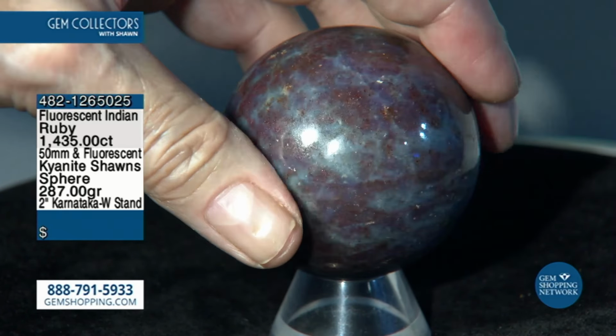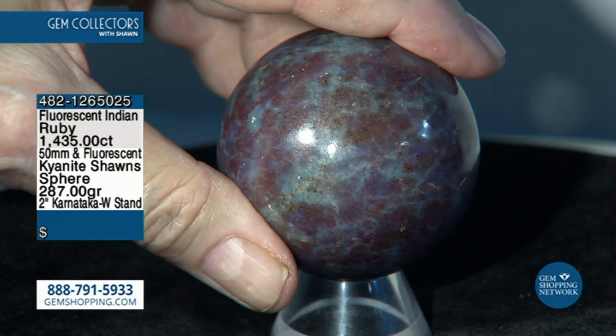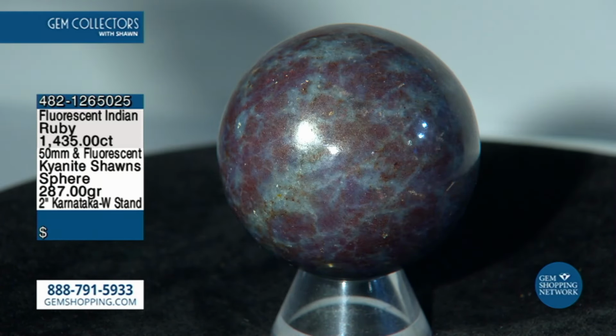This looks like a planet. It does. It looks very much more like a planet. That other one looked like a solar system. It looked like the sky looking up at night. Price on this one, I tell you what, it's another great opportunity for someone at only $144.